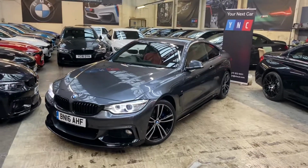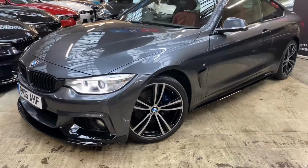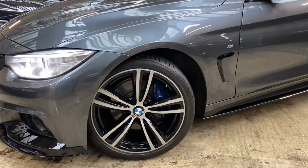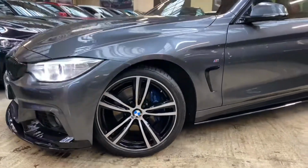The vehicle is presented in mineral grey, and comes with the full Your Next Car M Performance body styling kit alongside the BMW M Sport Plus package. Sitting just behind the 19-inch 442M BMW alloys that we've just had professionally refurbished, you'll see the beginning of that wonderful M Sport Plus package in the shape of the M Sport Plus brakes.